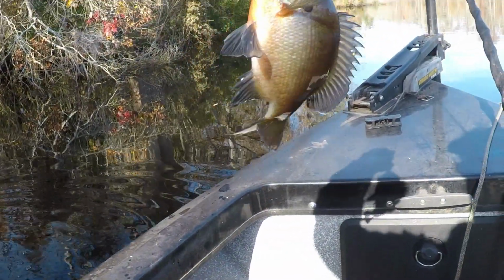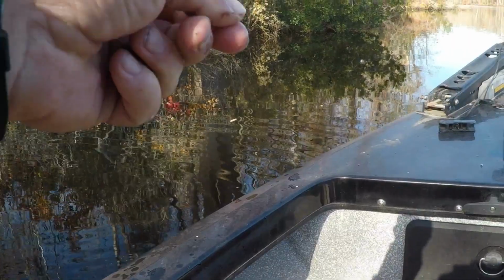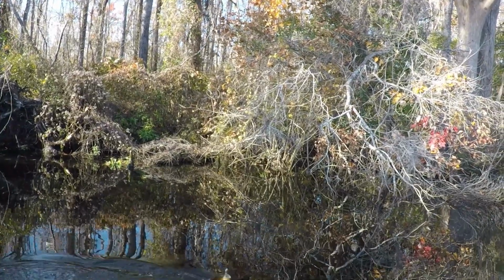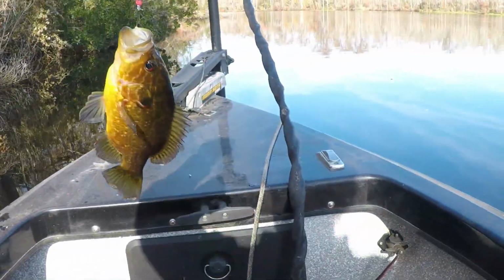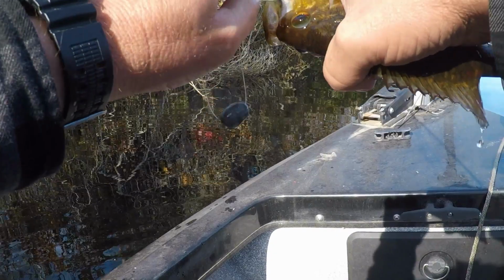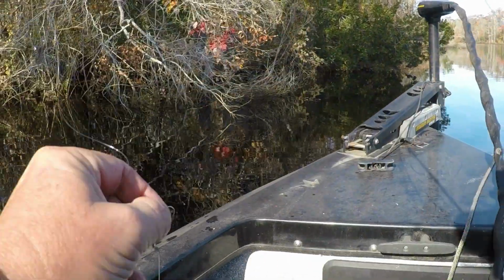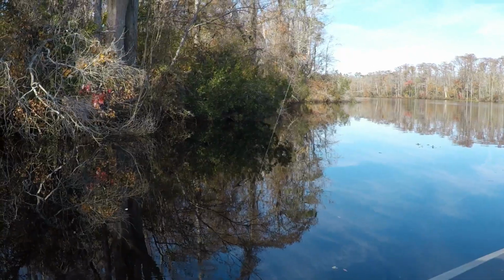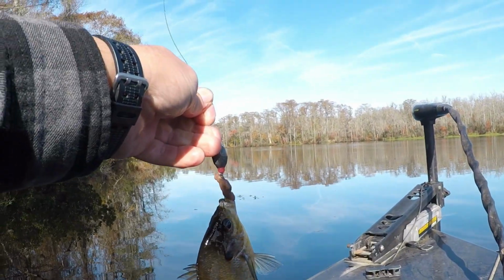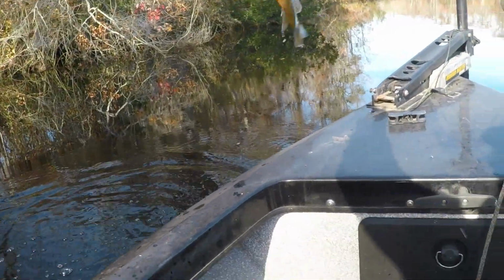Little brim. Why couldn't you have been a little bit bigger? Man, you sure hit it hard though. I don't know if it's because of that piece of corn or what, but anyhow. Come here, Molly. These mollies seem to be sitting down there, and there's one little hole. If I get it in right there, they seem to be sitting right there waiting. Another little brim. Getting small. Oh, smallmouth.